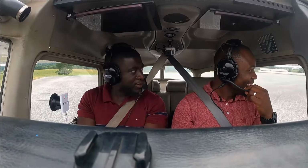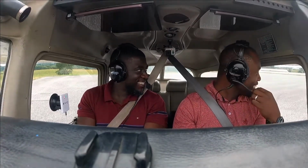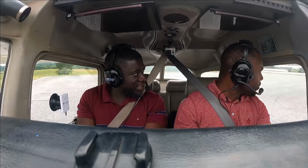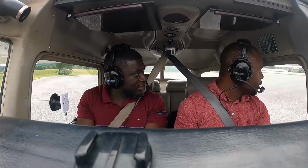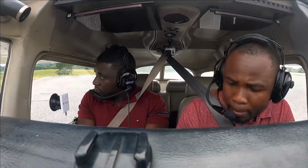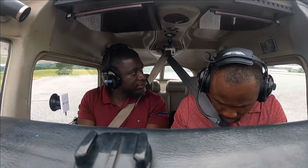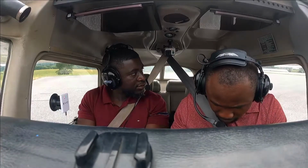It has 200 horsepower. That thing will slip into the air real quick.